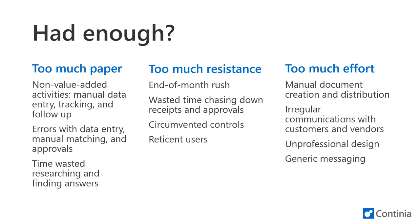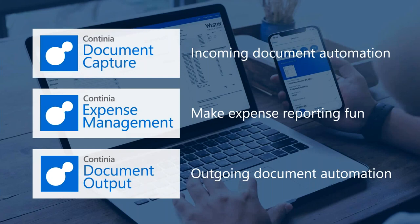So like I said, we do that through 3 different solutions. There's document capture to handle incoming documents. Usually folks are looking at automating their invoices, so AP automation, but we can handle a number of different types of documents. Basically any documents coming in, we can scan them, save them into Business Central, and create a record around that. We also handle outgoing documents. So if you like sending out customer statements on a regular basis, for example, we can incorporate Business Central data into those documents and automate that process for you.